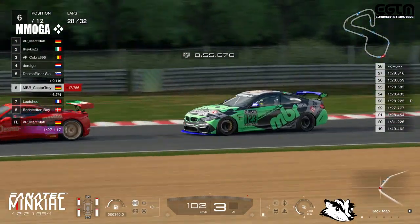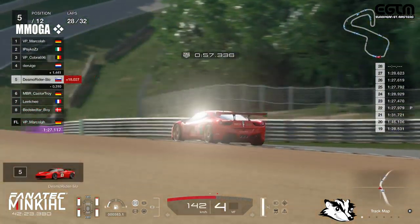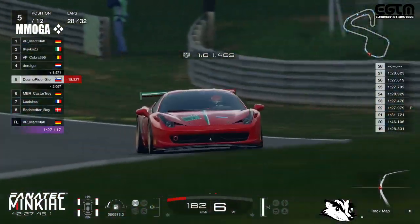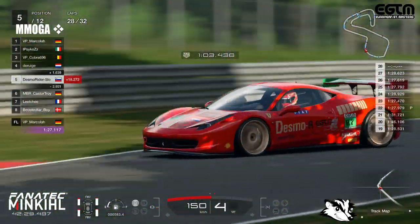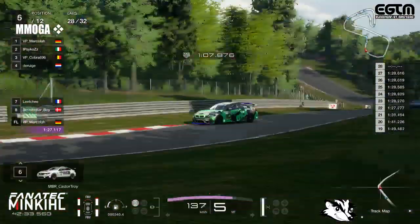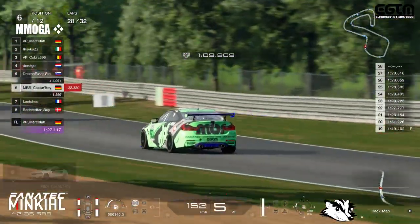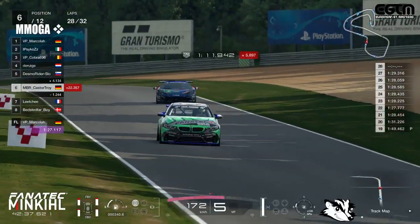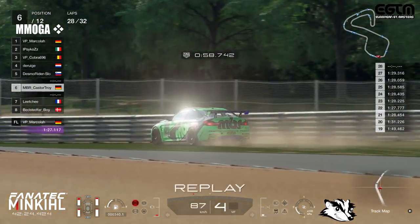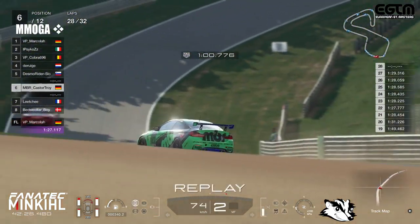And now Castrotroy fighting against Desmo Rider, and Desmo Rider moved and passed Castrotroy after he made a mistake. He went a bit wide, and Desmo Rider is now in position 5. And also that fight made a little gap between the Rouge and him, but Castrotroy made another mistake? Yeah. He almost went into the wall. Yeah, I saw it.